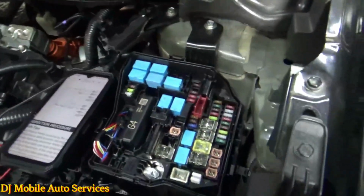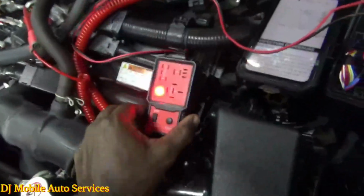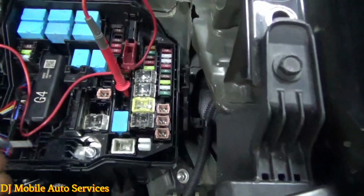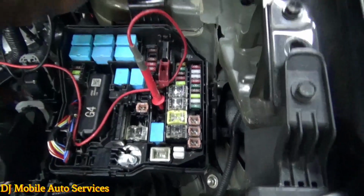Right, so all I'm doing is applying power to this tool, and I press test, and then it will just do its thing and let me know that the relay is good. Okay, so with key on, engine off, we're going to check for power coming into this relay for the VVT. Okay, so let's see.